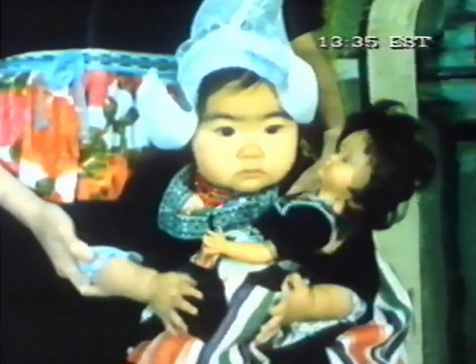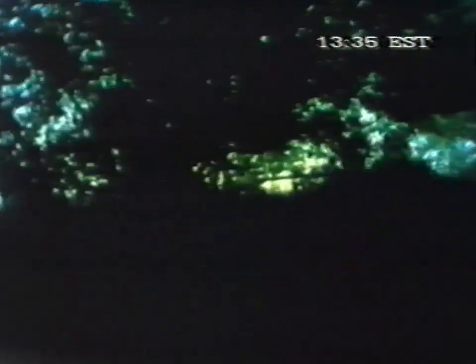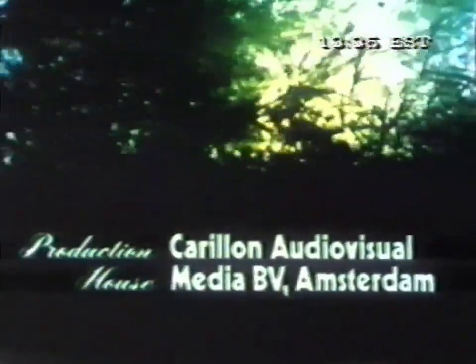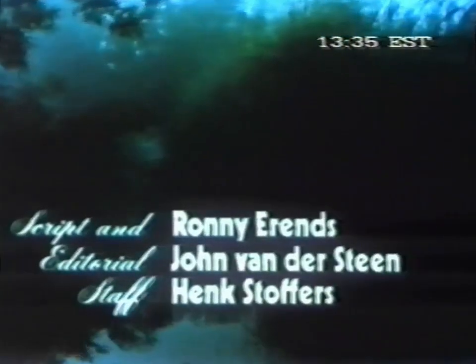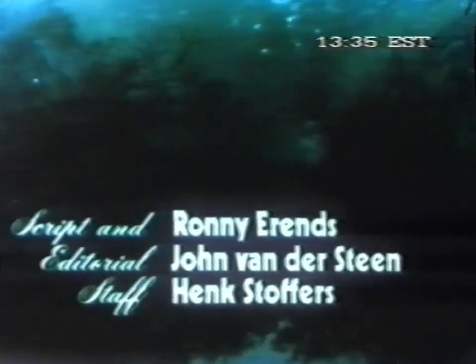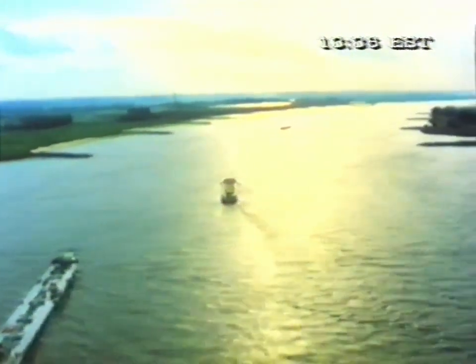full of windmills. There's water in abundance, and the land is low and flat. And it's a fairly small country. You're right. Where else? Holland, of course. Holland, unmistakably, flat as a pancake.